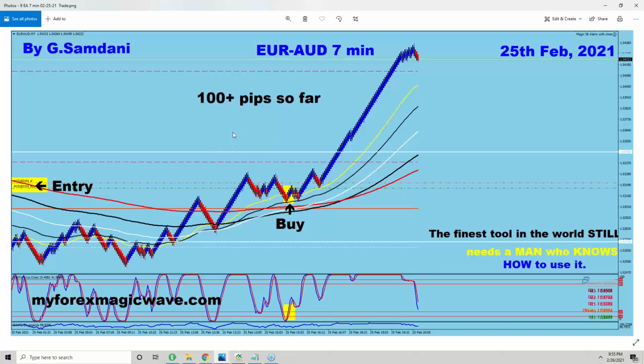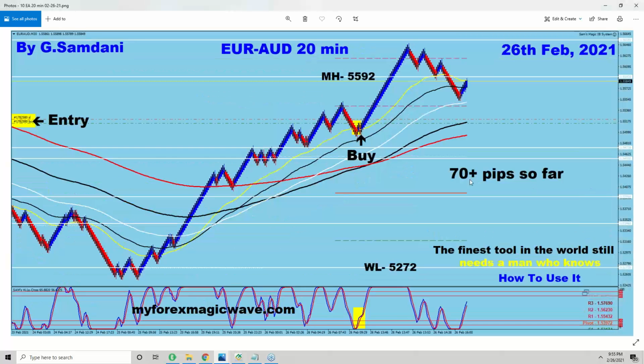And then on the 25th, from the 7-minute chart, this is a by-the-book entry here for 100 pip all the way. And on the 26th, which is Friday, again EUR-AUD. This was the first one. I closed it here. I missed all of that.